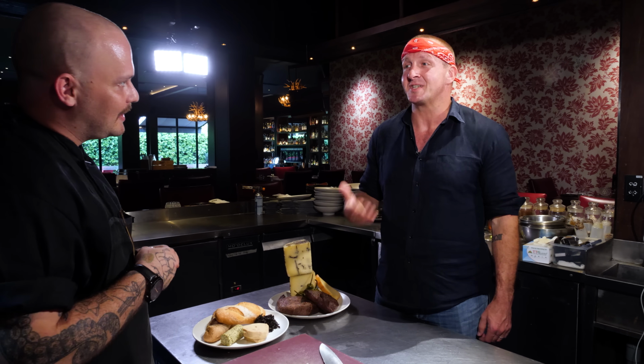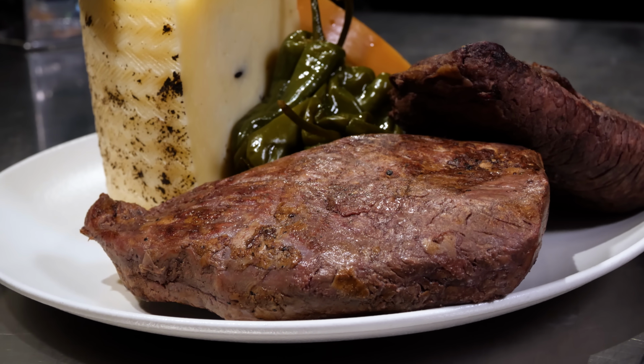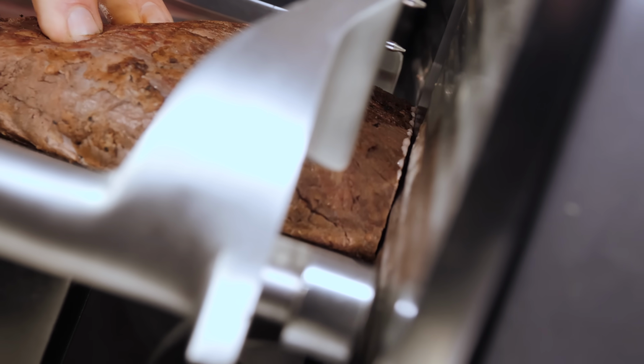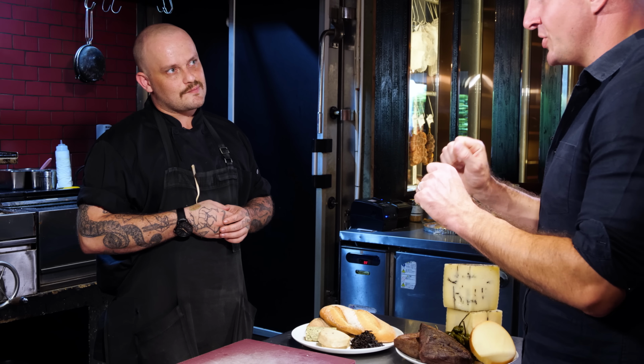For you, what will you be doing differently? So you've got Blackmore's Wagyu Tri-Tip, MB9 Plus, which is like the equivalent of A5. The top of the marbling scale. And we're gonna slice that nice and thin. So usually a Philly cheesesteak is just gonna be on a flat top. No oven, no grill. So do you have a flat top here?